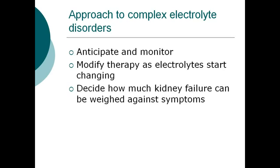So again, this would be a situation where you would look at the electrolytes every day and say, what do I need to alter just a little bit? Maybe if you had done nothing more than simply back off her lactulose 3 or 4 days before that, maybe she wouldn't have been in quite as bad a shape.